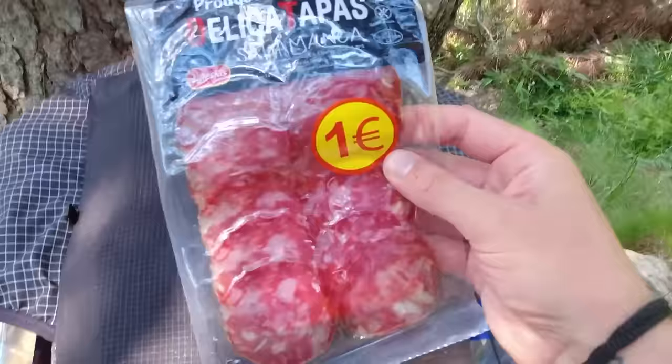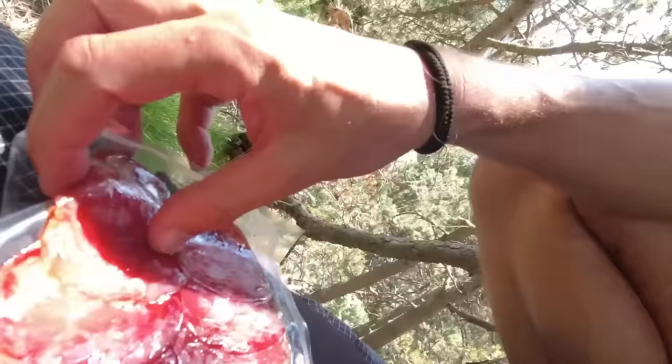So it's been a relatively big climb up this valley. Been going for about 5 hours now. It's definitely time for a salty snack. Spain is like the home of salami. Now I chose the cheapest, greasiest, most disgusting looking salami. Oh my God, it's so good though. It's like fat and salt, exactly what I need.